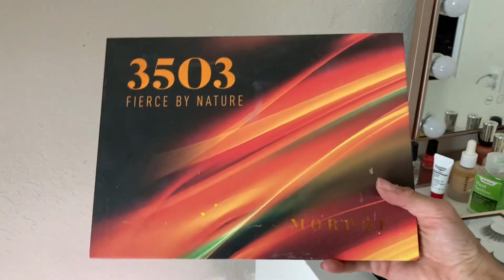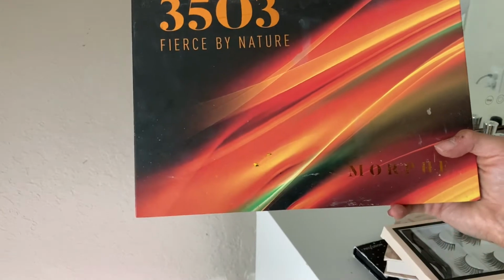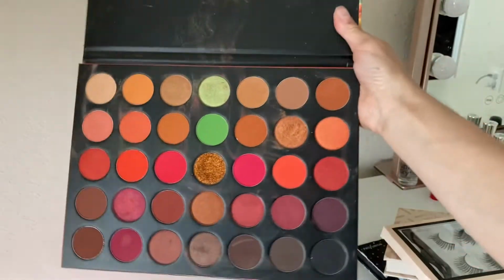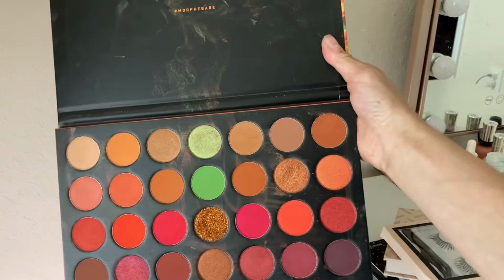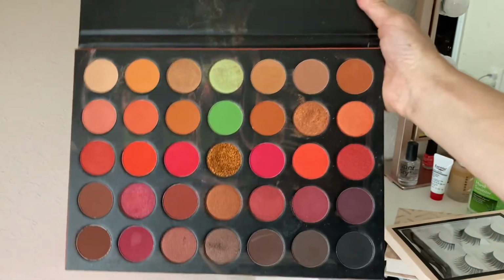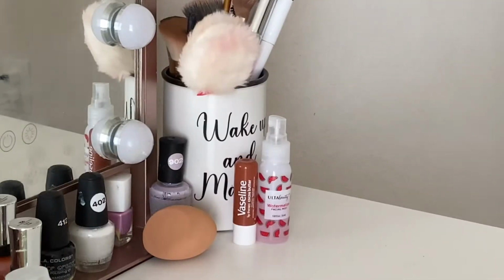Then the last one is the 3503 Fierce by Nature palette. I got this for Christmas in 2019 when 2020 was starting. It's a really pretty palette and I love it. I got this around 8th grade, so I love this so much. But yeah, so that was all my palettes.